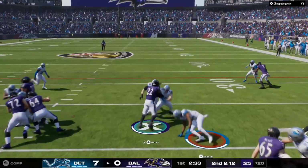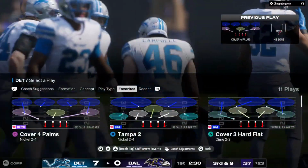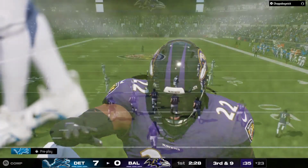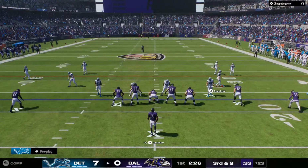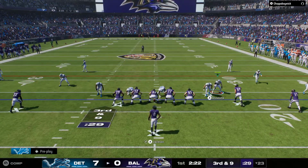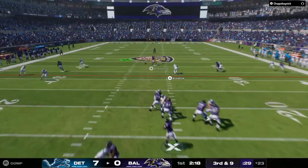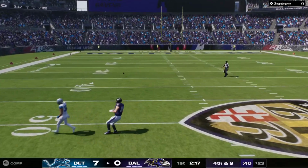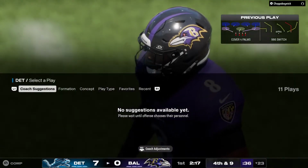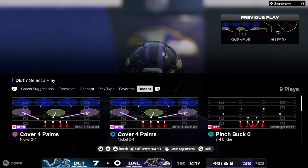They're going to go right back to Henry. He'll gain 3 out of this, up to the 23. 3rd and 9. From the shotgun, here's Jackson. And that is incomplete. Searching for his Pro Bowl tight end Mark Andrews that time. And now it's 4th down.